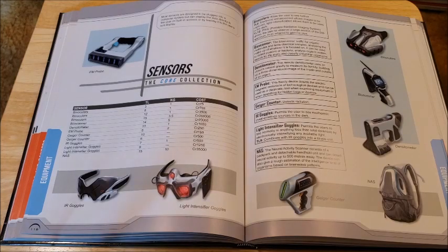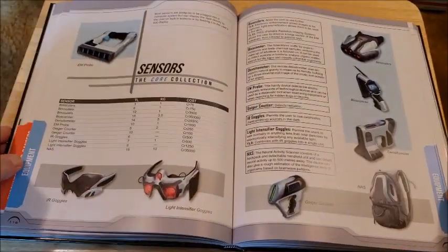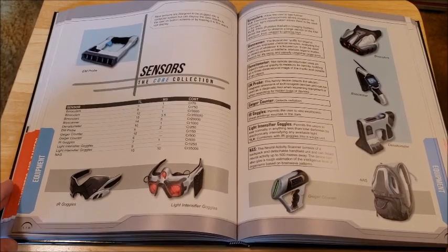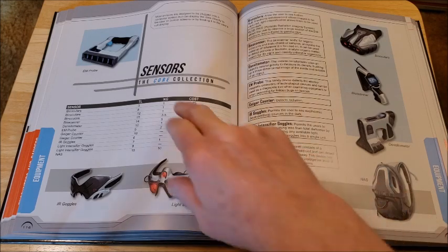So today we're just going to take a look at sensors. And this is going to come out of the 2022 Core Rulebook update. And I'm only going to look at what they call the Essential Supply Catalog, the Core Collection for this. I realized that the 2023 collection has more. But this is a short one. I didn't want to have to talk for a real long time. So I'm just going to run down the list here.